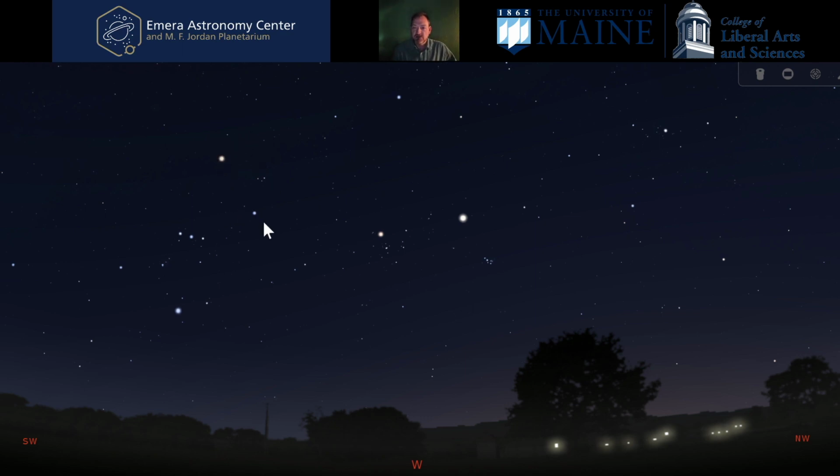The stars Betelgeuse and Bellatrix mark his shoulders, while Rigel and Saiph are his legs, and these three stars in a row form his famous belt. And again, if you have binoculars, a great object to check out just below his belt is the Orion Nebula, which is right in this area. It's going to look sort of through binoculars like a little hazy blob, but it is a stellar nursery, a place where new stars are forming, and an even better view can be had with a small telescope.